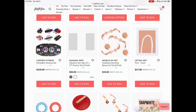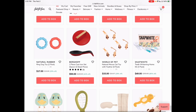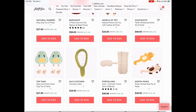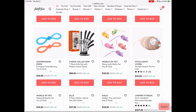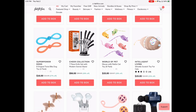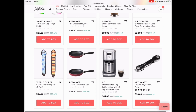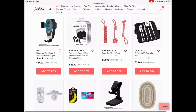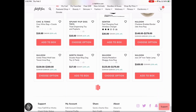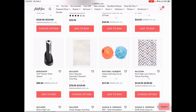More kitty toys. We've got the World of Pet cardboard and sisal mouse cat toy 6-pack. There's more. That's what I'm saying. I was so excited for you guys when I saw so many kitty toys added to the lineup. This one's just a rattle that looks like a little mouse. And then there's this scratch toy. I mean, so many. More butterflies. More cat and dog toys.